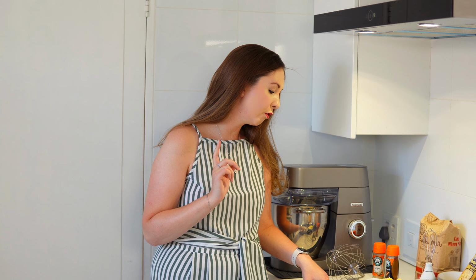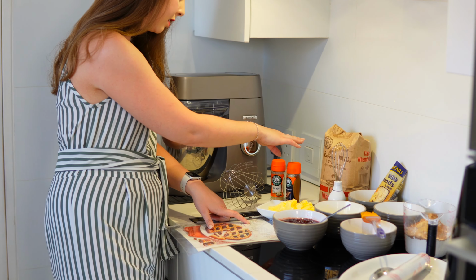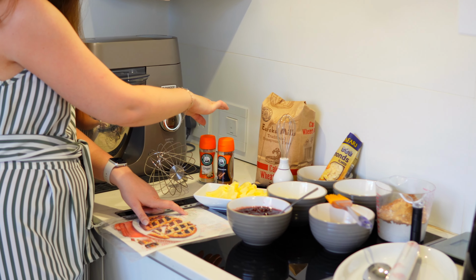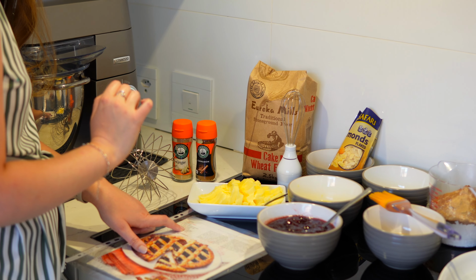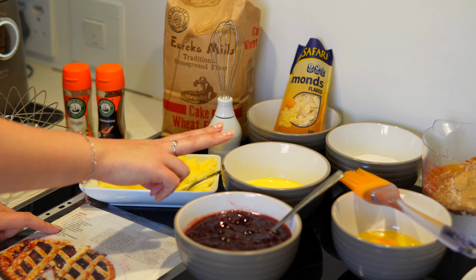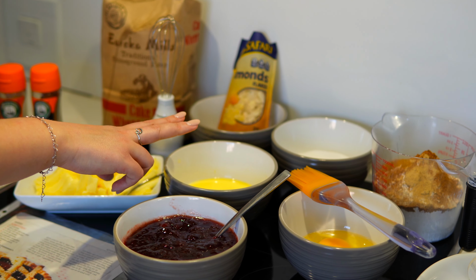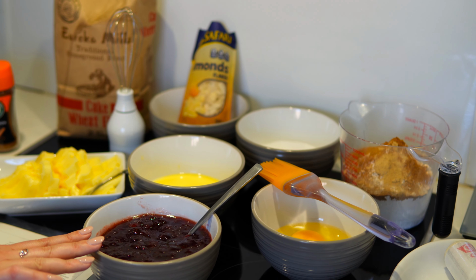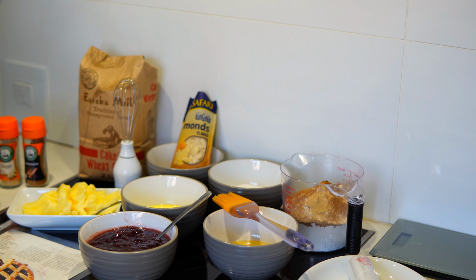You're going to need 400 grams cake flour, 200 grams sugar, 10 ml cinnamon, 4 ml ginger, 100 grams almond flakes, 200 grams butter, and then 1 egg yolk, 90 ml water, which is also mixed in with the egg yolk, some strawberry jam, and 2 eggs mixed.